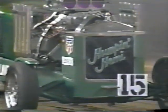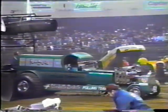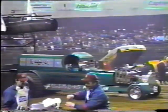Sabrina Stockett out of Lothian, Maryland. The Meat Wagon the second, ready to go. So here we go, Sabrina Stockett and the Stockett's Rocket. The Meat Wagon, number two on the line right here. Let's see what Sabrina does. It's a C-cab. This young lady knows how to drive, folks, I'll tell you. From Lothian, Maryland, on the line.